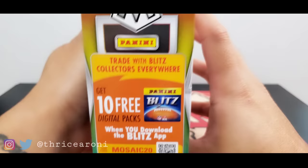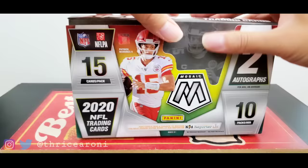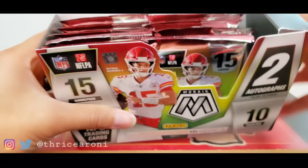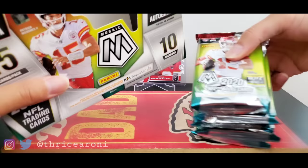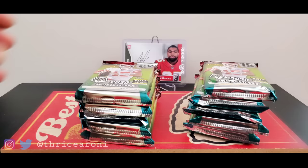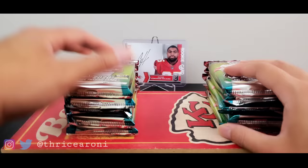So how we're gonna open this is, this puppy goes this way. And dudes and dudettes, drop a like if you'd like to see stacks and stacks of packs like that. That is crazy. We'll start left to right. They're all thick, so we're looking for two autographs. I haven't really researched this product, if there's any RPAs, what the case hit looks like. I don't remember how basketball did it. So for me, we're just gonna start here from the left and open up.